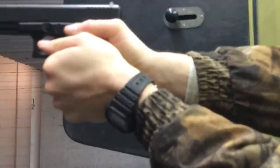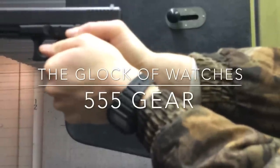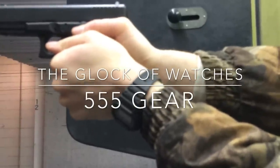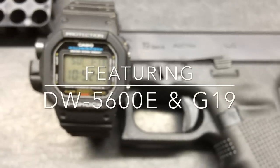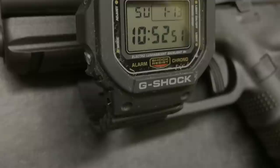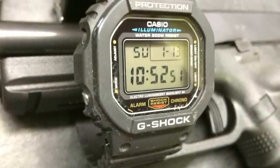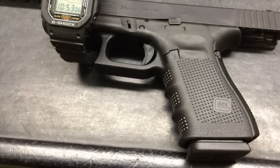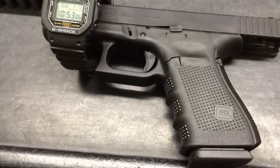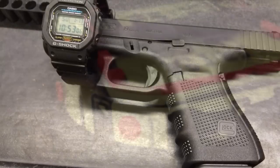You're looking at the current version of the original G-Shock, the DW-5600E, as well as a Glock 19. They are both evolutions of a classic. Taking into consideration the respective origins and core design philosophy of Glock and G-Shock, I'm going to stake the claim, develop the idea, that the DW series of G-Shocks, currently the 5600E, is the Glock of watches.